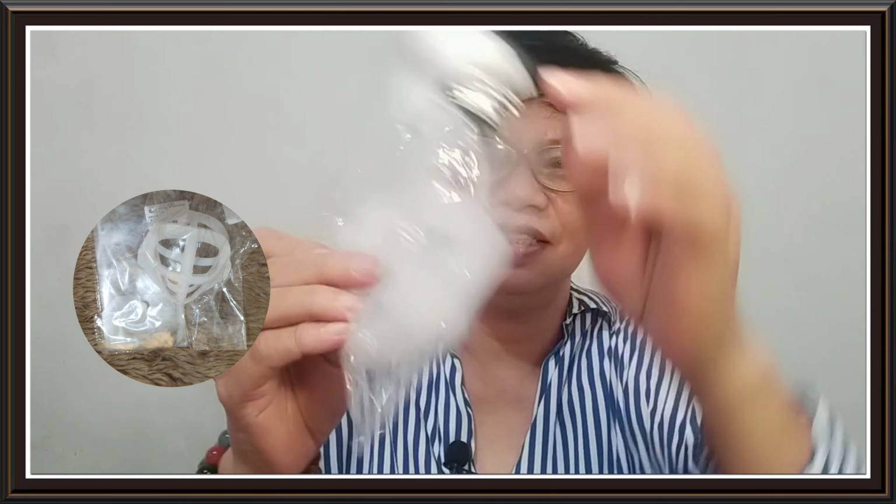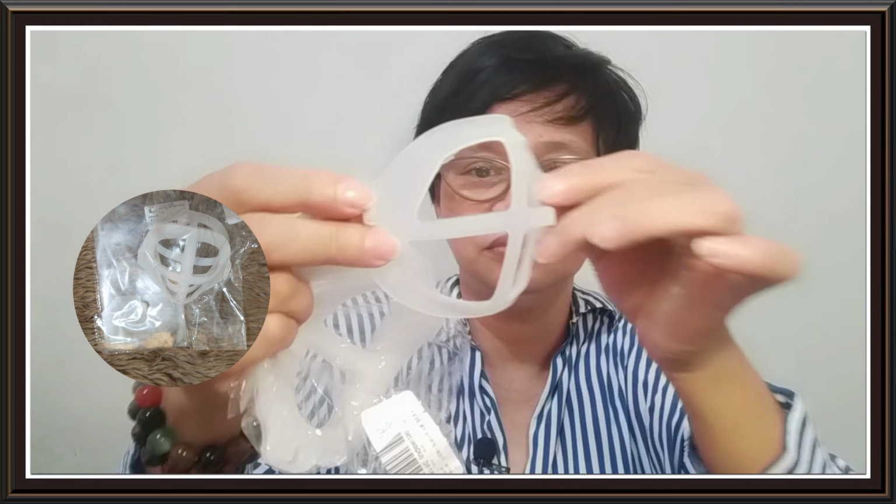So, the next product is this. Para siyang... Alam niyo ba gamit nito? I buy 5 pieces. Honestly, guys, pag gumagamit ako ng face mask, especially kung tela, hindi ka basta-basta makahinga. So, naghanap talaga ako ng isang ganito para ilagay dito. Yan. I buy this 8 pesos each.